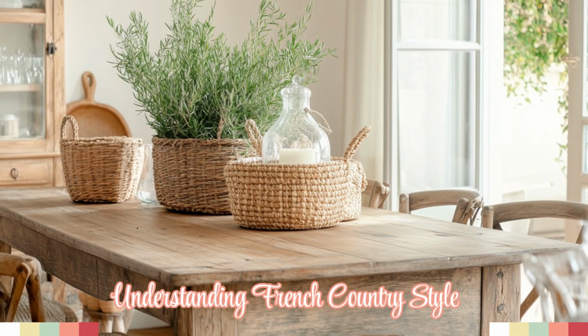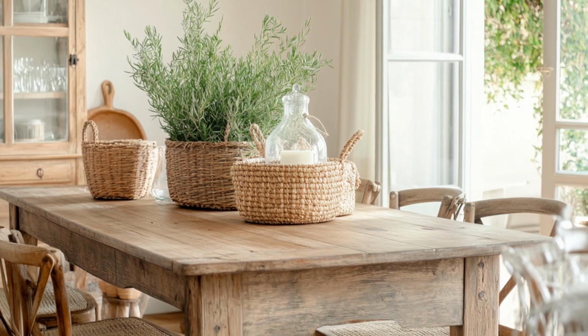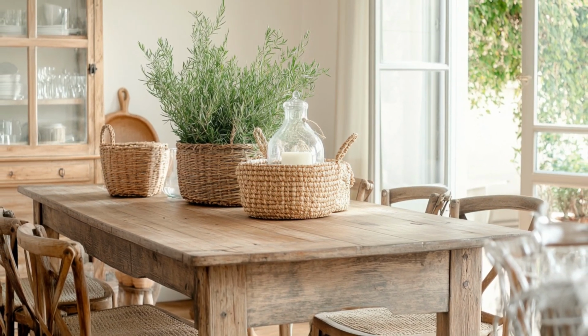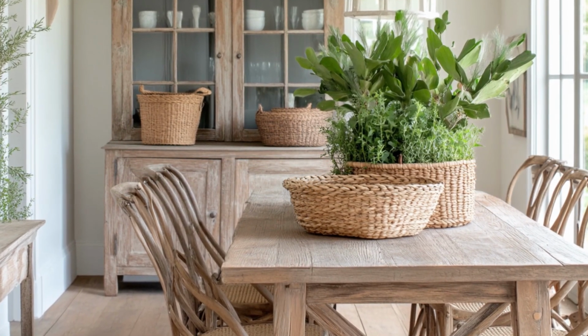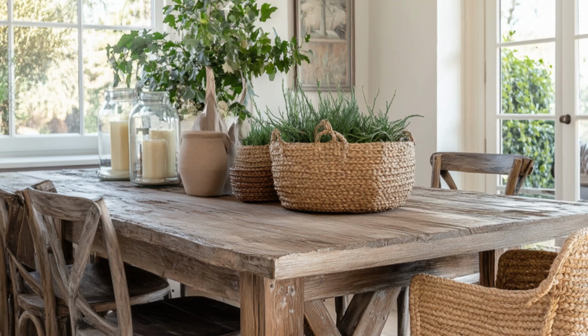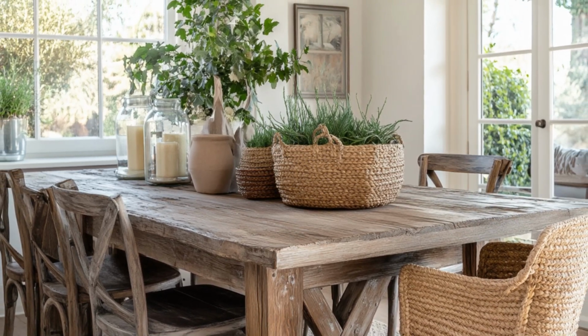French country style, also known as provincial style, is all about creating a warm and inviting atmosphere that reflects the beauty of the French countryside. It's a style that blends rustic charm with elegant, time-worn details. Think sun-kissed wooden furniture, soft, muted colors, and a sense of effortless luxury. The key is to balance comfort and sophistication with a relaxed, lived-in feel.